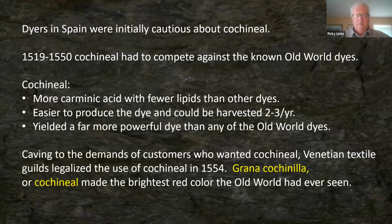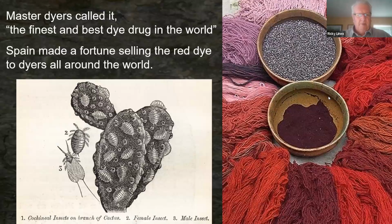And caving to the demands of customers who wanted cochineal, the Venetian textile guilds legalized the use of cochineal in 1554, calling it grana cochineal. And they said it made the brightest red color the old world had ever seen. And remember, Spain is the only one that knows about this. And several of the master dyers over there said it's the finest and best dye drug in the world. And Spain, because they had the market cornered, they knew where it was and what it was, made a fortune selling the dye to Europe, Italy, all around the world, China.